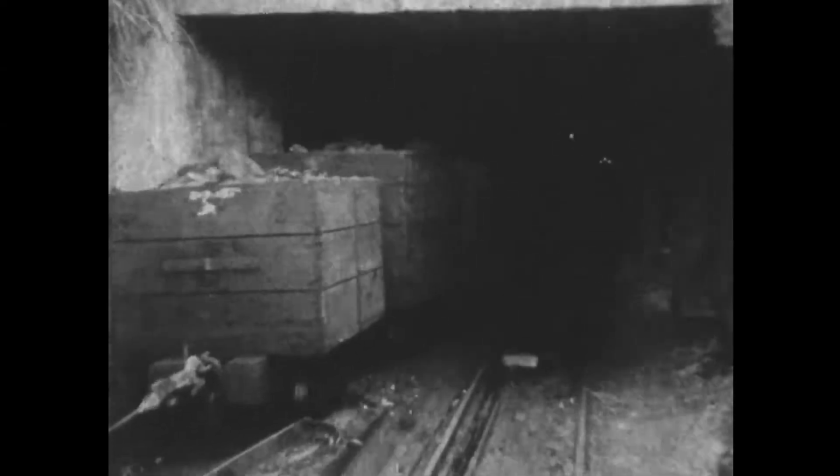This is the coal company's tunnel mine, whose workings penetrate the seams up to 3 miles. Skips are drawn from the mine by an endless cable.